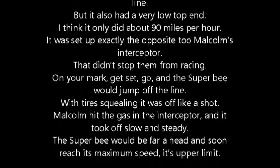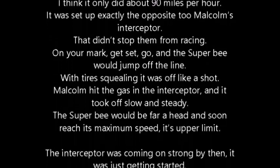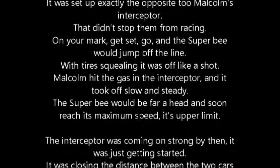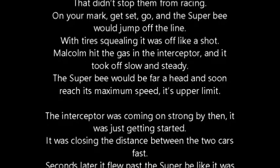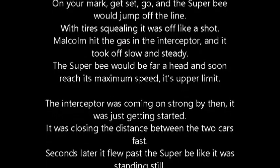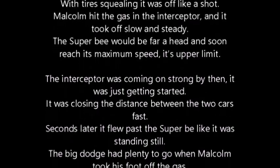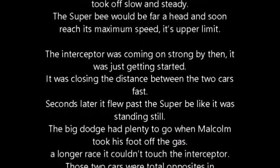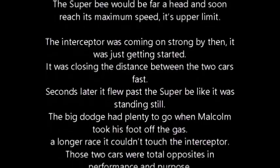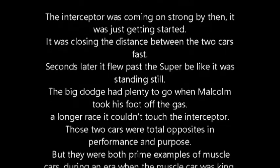On your mark, get set, go, and the Super B would jump off the line. With tires squealing it was off like a shot. Malcolm hit the gas in the Interceptor, and it took off slow and steady. The Super B would be far ahead and soon reach its maximum speed, its upper limit. The Interceptor was coming on strong by then. It was just getting started. It was closing the distance between the two cars fast. Seconds later it flew past the Super B like it was standing still.